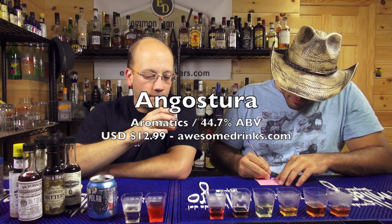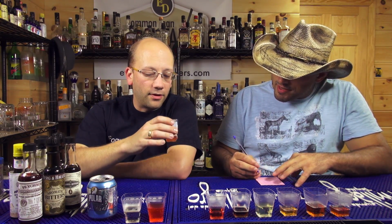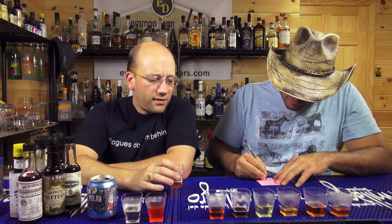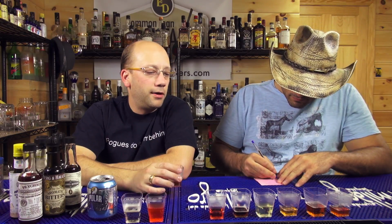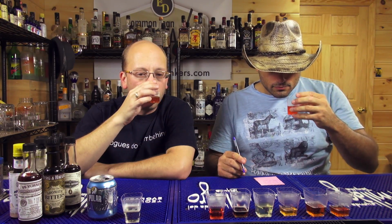It's a barky bitter. It smells like it. I like that aroma. Maybe a small amount of cinnamon in there, I don't even know, just from the smell. This tastes like a watered down root beer, which would probably be that sarsaparilla, right? Yeah. Bark. It's even got a little sweetness to it.